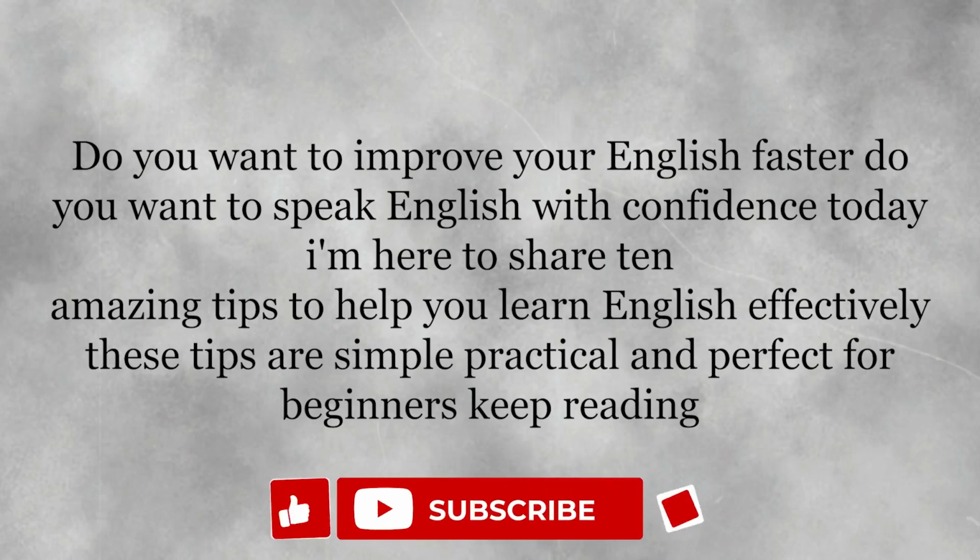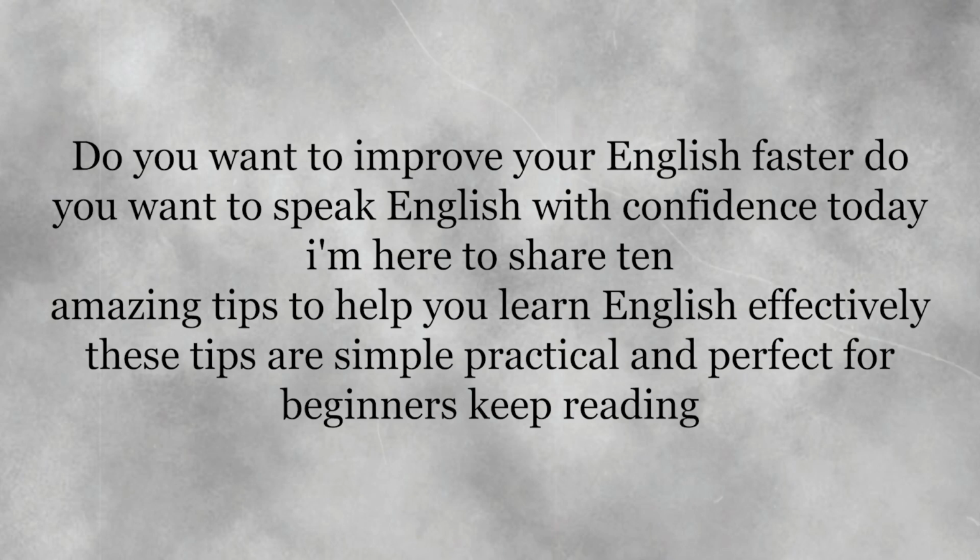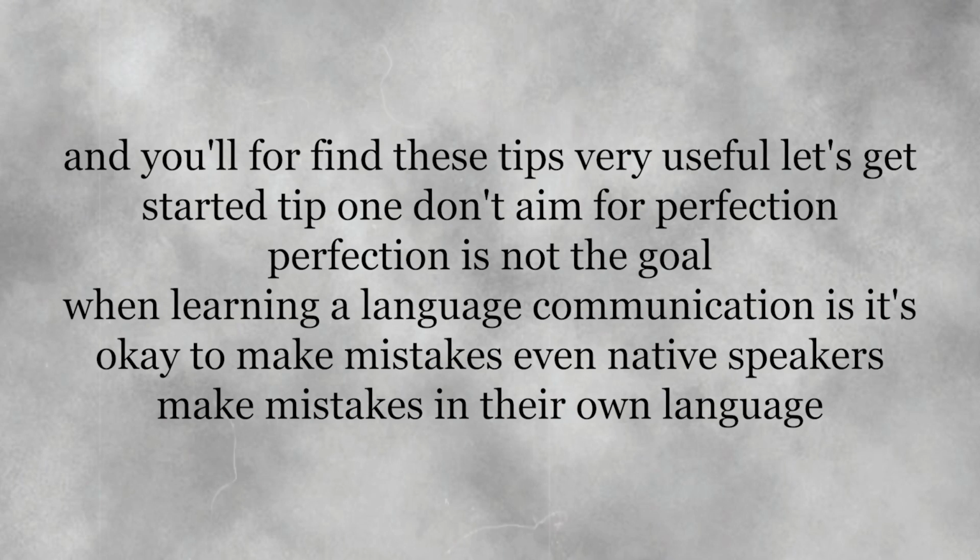Do you want to improve your English faster? Do you want to speak English with confidence? Today, I'm here to share 10 amazing tips to help you learn English effectively. These tips are simple, practical, and perfect for beginners. Keep reading, and you'll find these tips very useful. Let's get started. Tip 1.